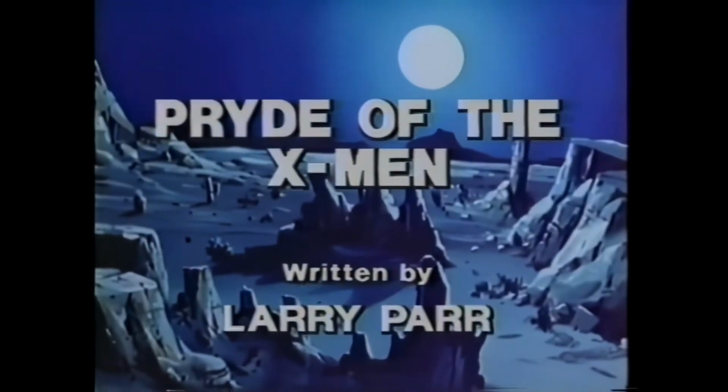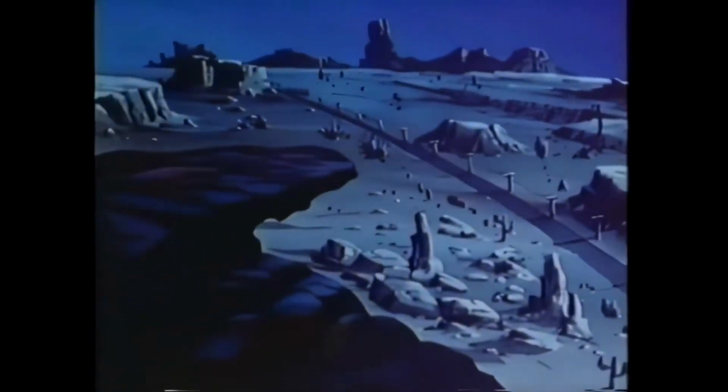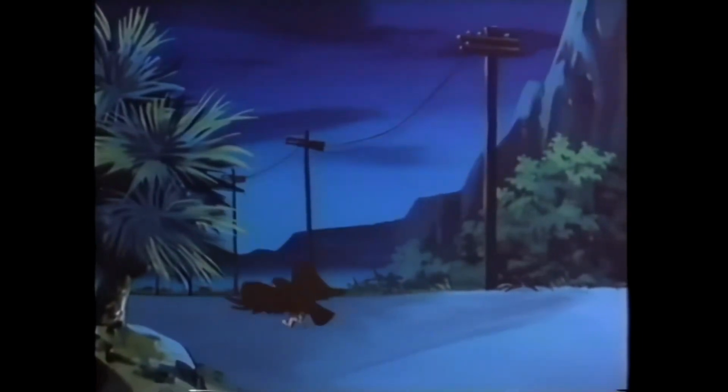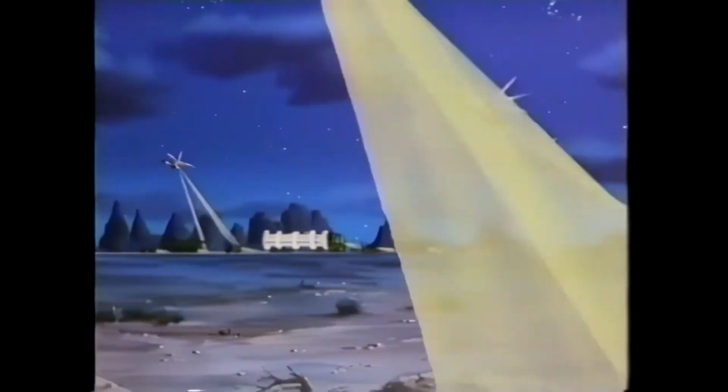Look around you, your classmates, your friends. You never know which one of them may be a mutant, a person born with strange and wondrous powers. Now, some mutants, like the X-Men, use their special gifts for good. But then there are the terrorist mutants who plan to destroy the human race.